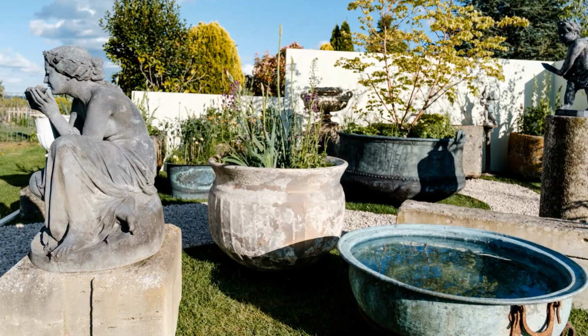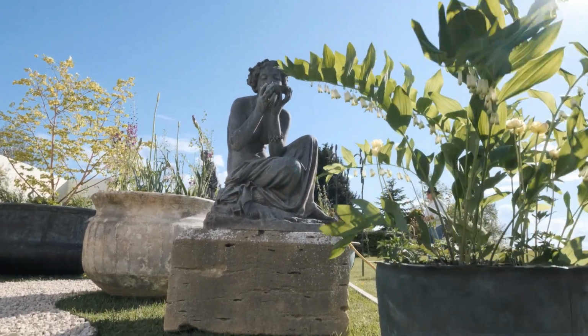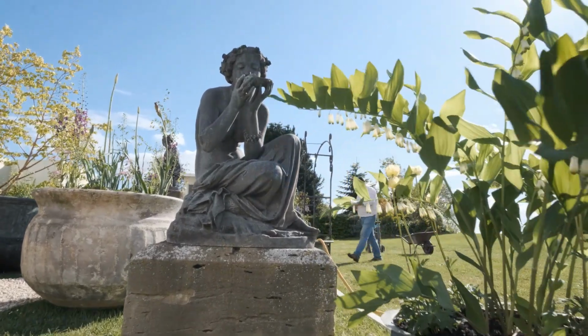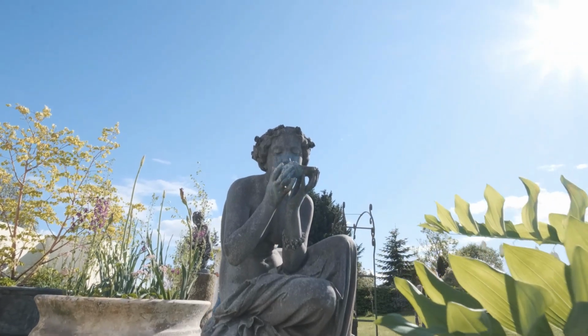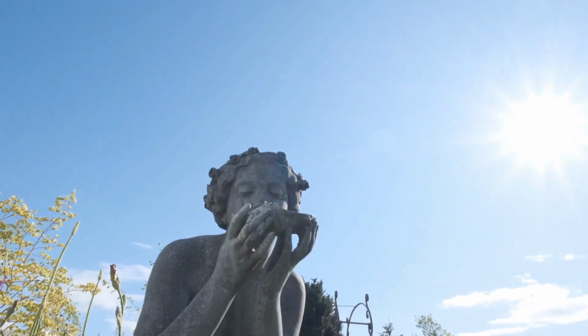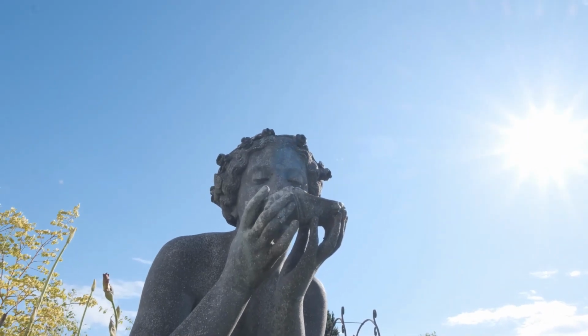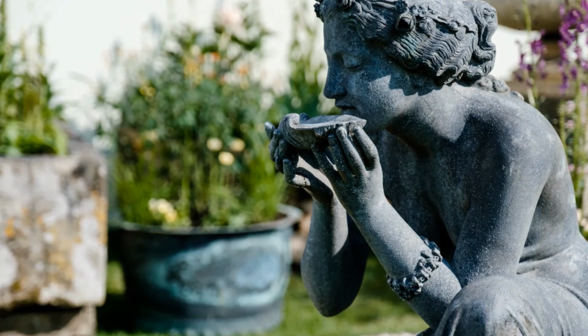And then back to La Sauce. We've really enjoyed having her in the garden just for a little while. She is so beautiful, gentle, quiet. She has bronze roses in her hair. She's actually made of bronze zinc. Miroir Frere in Paris, mid-19th century.